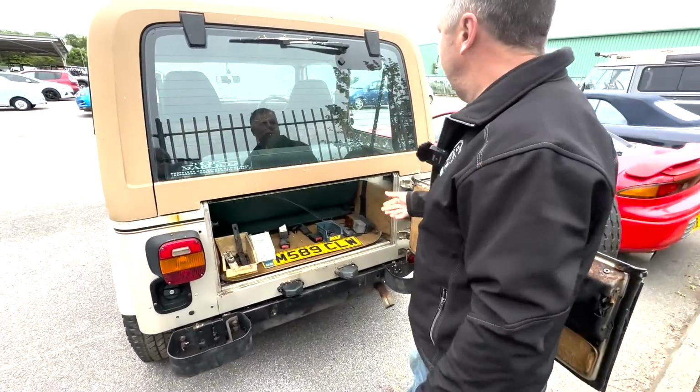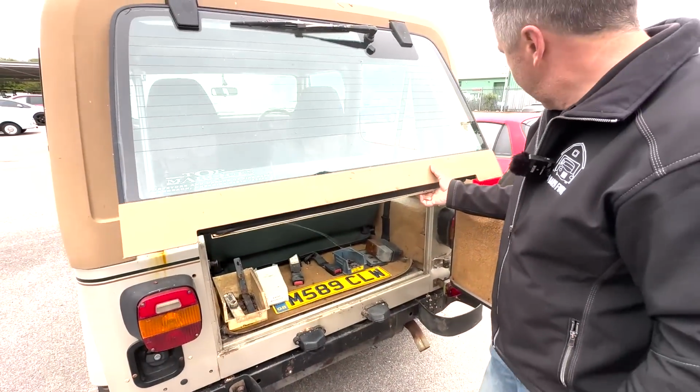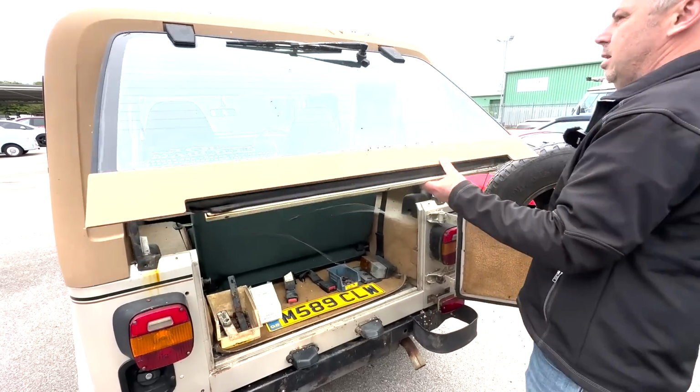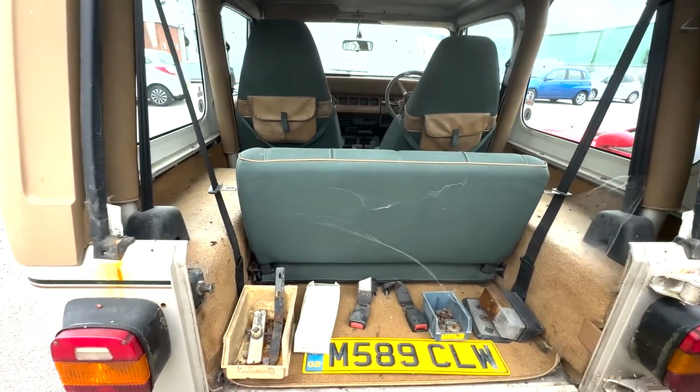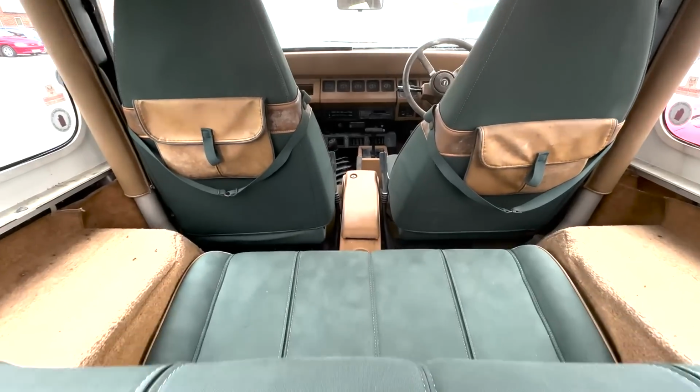There we are, and you've got the, look at that, look, you can tell I'm a professional here, look, not. I'm not going to let go of that, Claire, because I never trust struts.